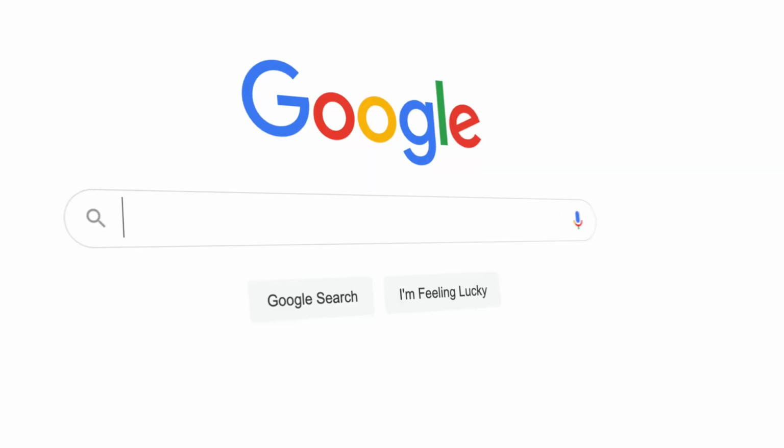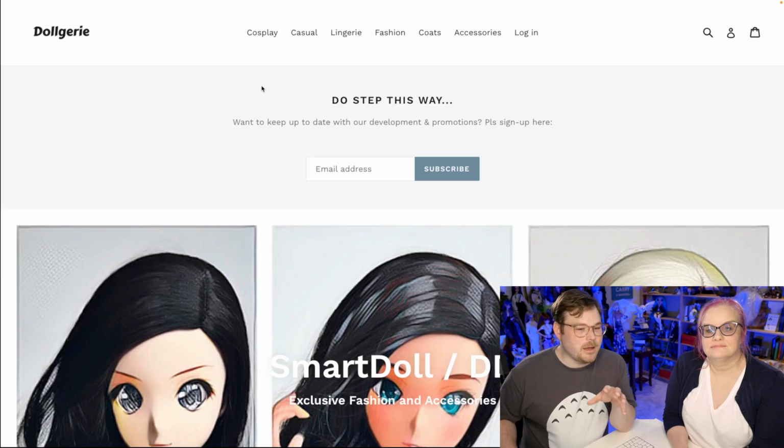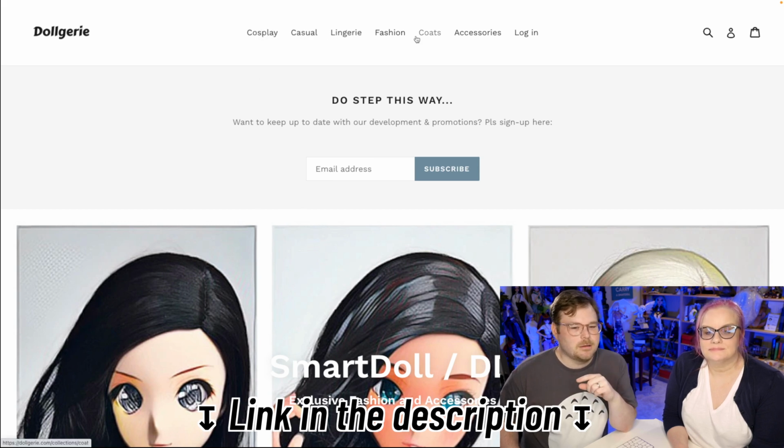Well, we're gonna look at some websites, some people who actually have their own website. When you're ready to level up, like you've done Etsy and you've gotten some things from the CJ store and you're just looking around for something new, these are some good places to look. First up is Dollgerie. So it looks like Dollgerie.com is divided up into a couple of different categories. Right. We've got cosplay, casual, lingerie, fashion, and coats and accessories.